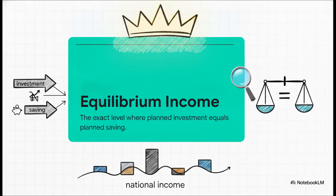So, the absolute golden rule we are exploring here is called equilibrium national income. And simply put, this is the exact specific level where planned investment, which we just represent with a capital I, perfectly equals planned saving, represented by an S. So S equals I. A truly stable national economy only exists when these two specific forces match up perfectly. And here's the crucial part. We are talking about planned saving and investment, not necessarily what actually happens by accident at the end of the year, but what households and firms intend to do.